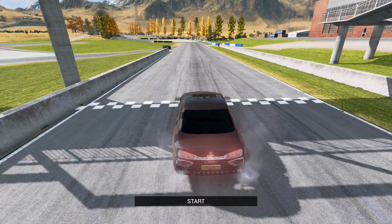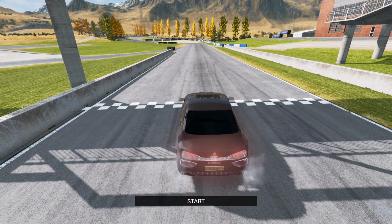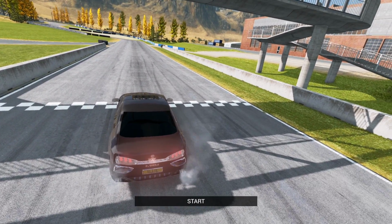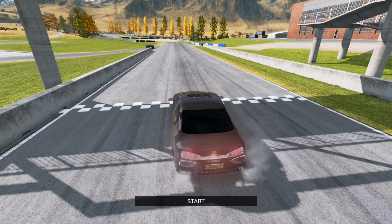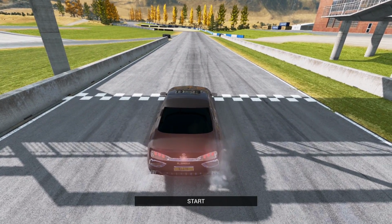And so the times to beat are 2:16 was the automation test track time. 2:24 is my best BeamNG time with the coconut. And so let's just see where we end up here.